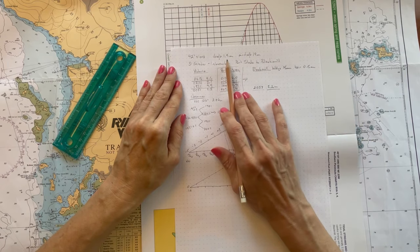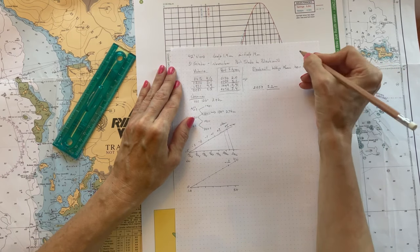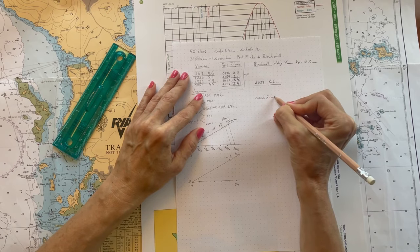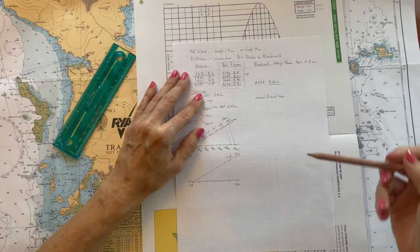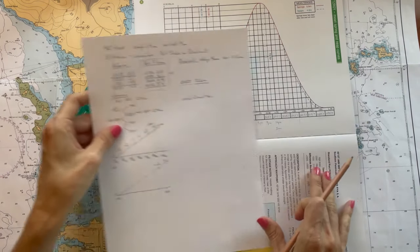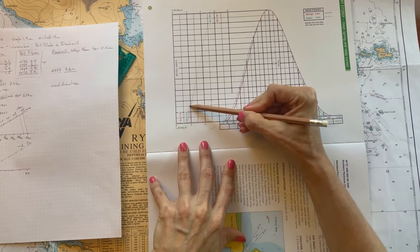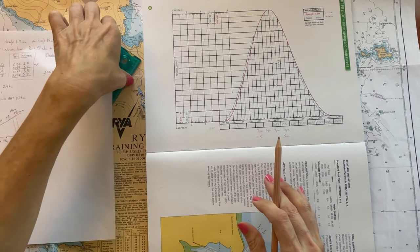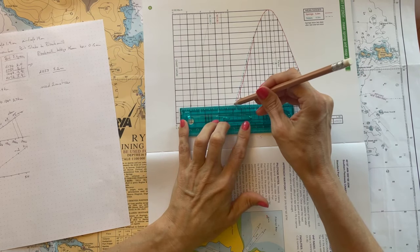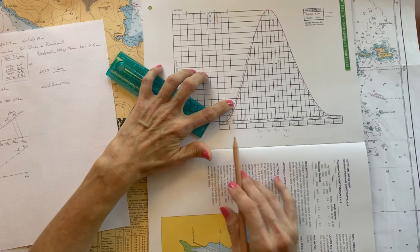So we have a draft of 1.9 meters. To be safe, say we need about 2 meters. We need 2 meters of water at least below the keel to cross that bar. So we go along this line and find 2 meters, which is there, and we take the 2 meter line. We come to neaps here, and that is going to be at 7:04 p.m.